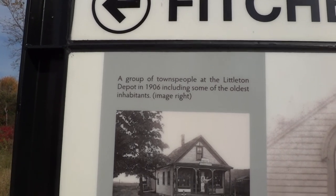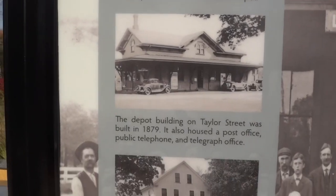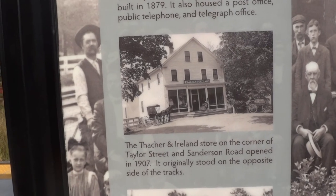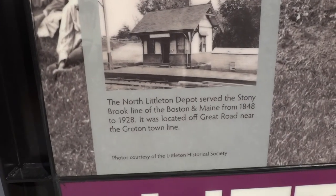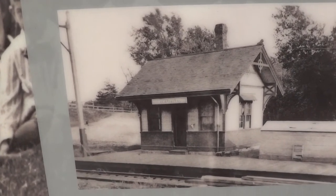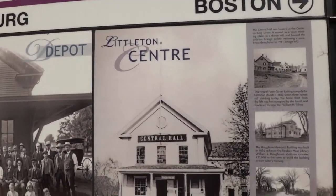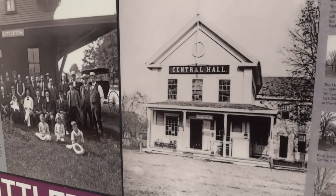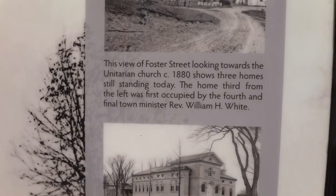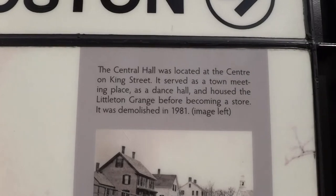They built something similar to that in Shirley, brand spanking new. Littleton Center. I think that's downtown. In fact, that is pretty much downtown right there. It's now the Historical Society, I believe.